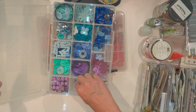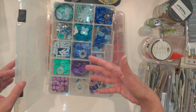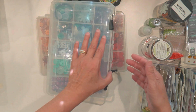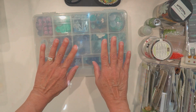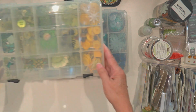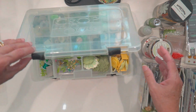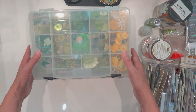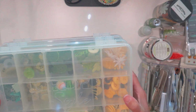Got a little bit of wire. You know, someone that does stuff with 3D stuff, you know, and decorates with these things, they'll go crazy over this. So glad to get rid of that. Here's a yellow and a green one, same thing. So it's cute stuff, wire, buttons, flowers. Those three are easy for me. I will just sell them as a whole container.